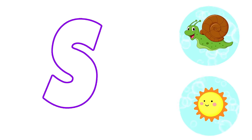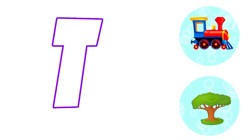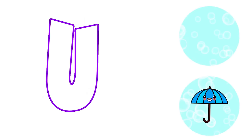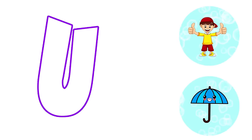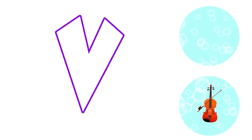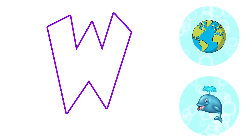S is for sun, sun. S is for snail, snail. T is for tree, tree. T is for train, train. U is for umbrella, umbrella. U is for up, up. V is for violin, violin. V is for vet, vet. W is for whale, whale. W is for world, world.